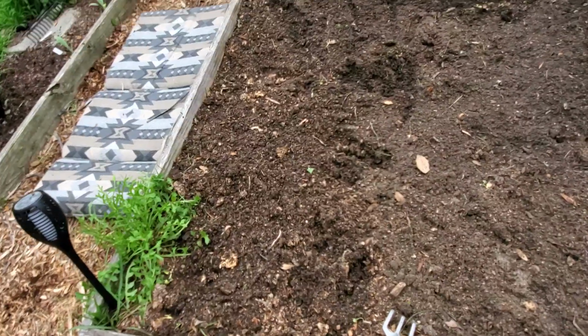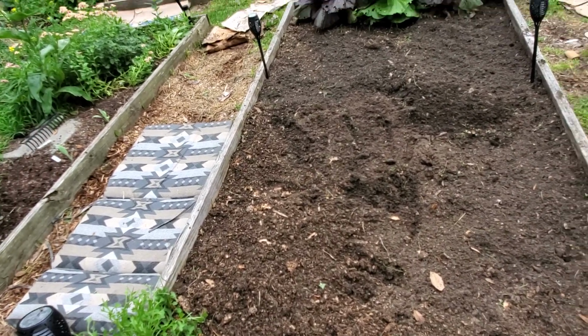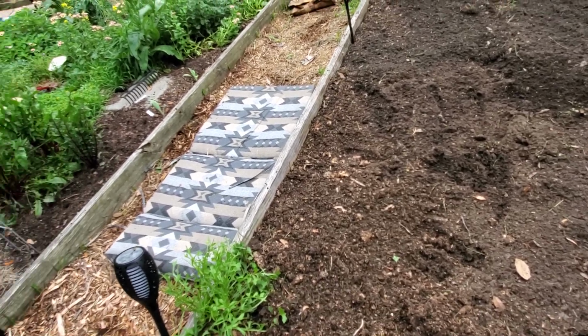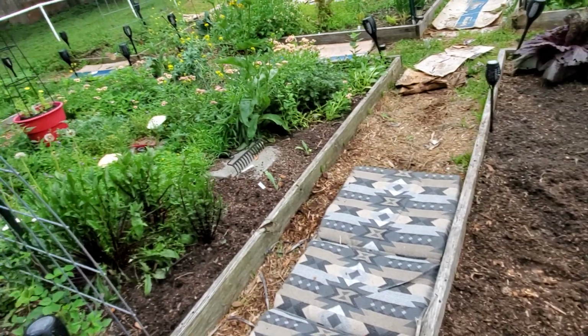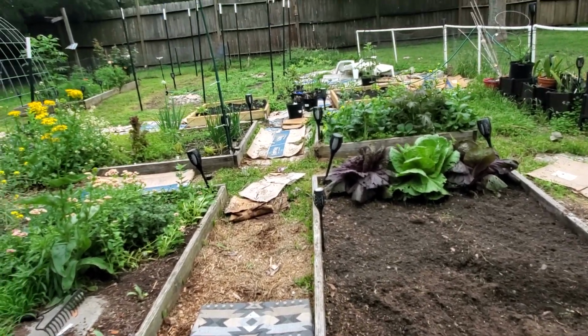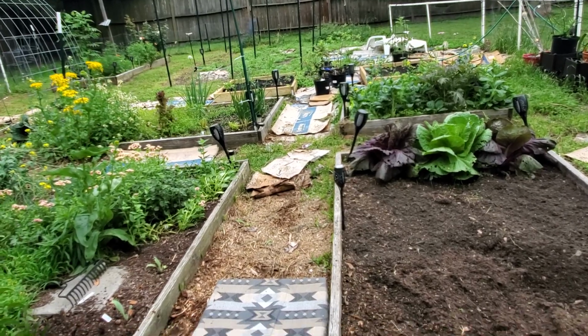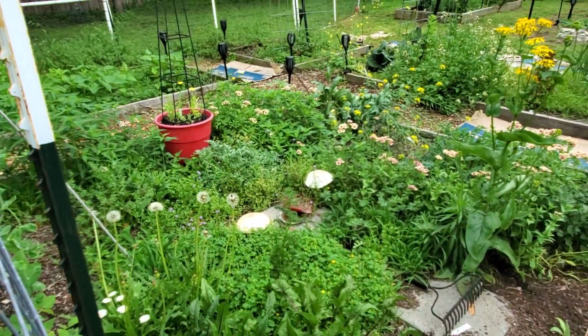I had to pull my greens because they bolted, because we went from 40 degrees to 90 degrees, and everything bolted. So I didn't really get to eat any of my greens. A lot of my lettuces are bitter, so I'm not going to be able to eat my lettuces. But you can see, I mean, it's beautiful.